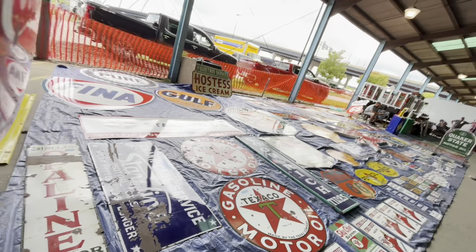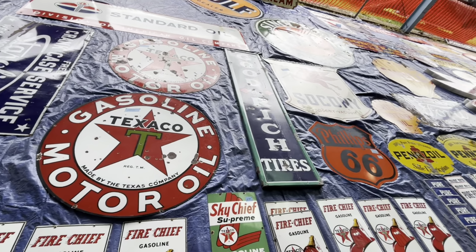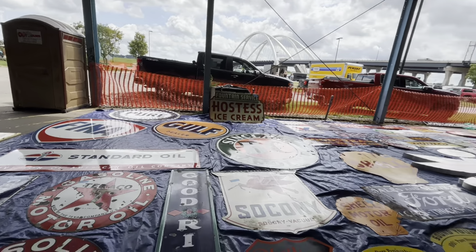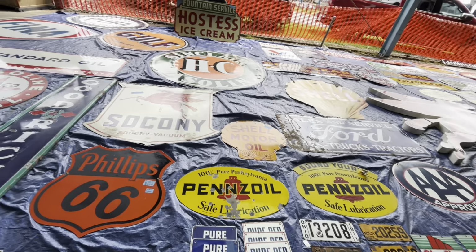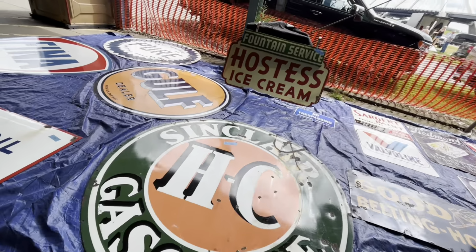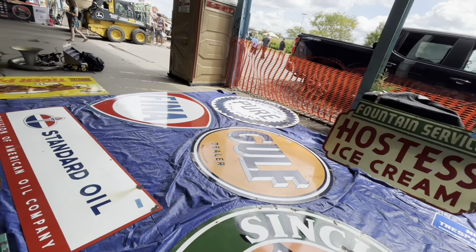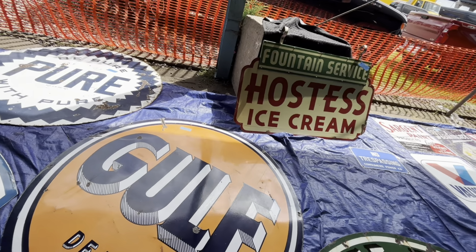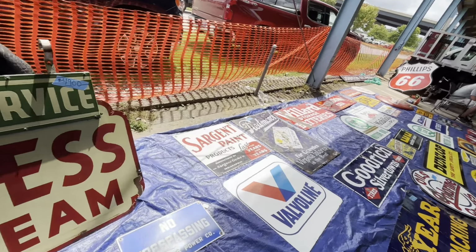Nice, interesting button. Pump plates. Porcelain license plates. 6 foot Sinclair. Gulf, 5.5. They don't make these in six. They're 5 foot something. They don't fit in a 6 foot ring.